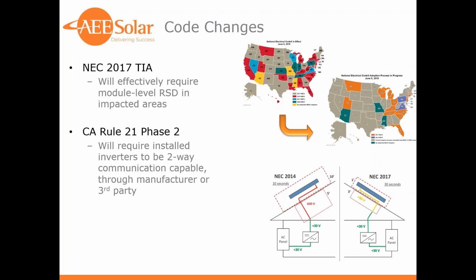Phase 3 that we'll see is really when we'll start to see some firmness on the standards for what kinds of commands are going to be issued to inverters. So very exciting times from a perspective of code changes and how this is going to drive a smarter grid.